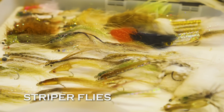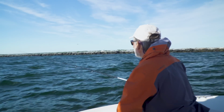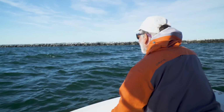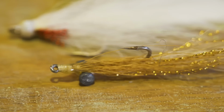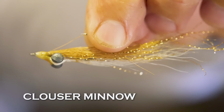Striper flies run the gamut, and that's what makes it a lot of fun. Stripers are opportunistic feeders, and at times they'll eat just about anything. But there are times when they get pretty selective, and it might be necessary for you to match whatever they're feeding on. And if you don't know what to throw at stripers, when in doubt, throw them a Clouser minnow. It's like the woolly bugger of saltwater fly fishing.